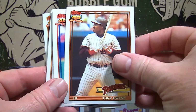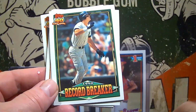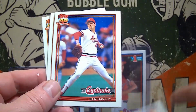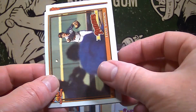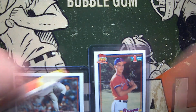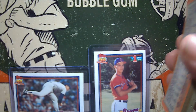Nice. There's Hall of Famer Tony Gwynn. That one's nicely centered. We'll put that one in our Hall of Famer stack. There's a record breaker card. All right. We are seeking more Hall of Famers, more White Sox players, and hopefully another Chipper Jones or 2 would be nice. If we could pull one that's just a little bit better centered than the one we have right here on the board, that would be great.